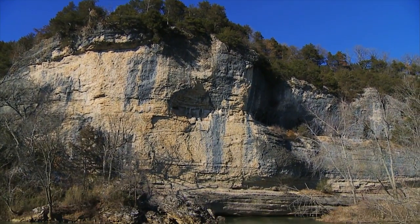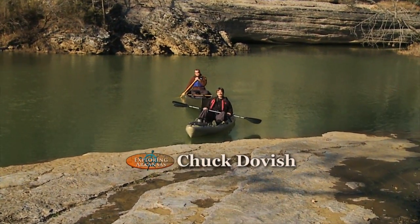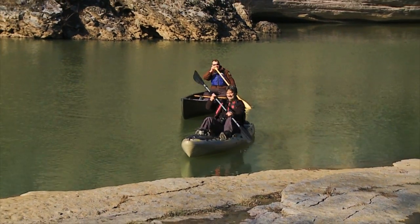The last time we paid a visit to Withrow Springs State Park north of Huntsville, we hiked along War Eagle Trail. Well, this time we're back to float War Eagle Creek, and with sights like these, we couldn't wait to come back here. Daniel, you ready? Yeah, let's hit it.